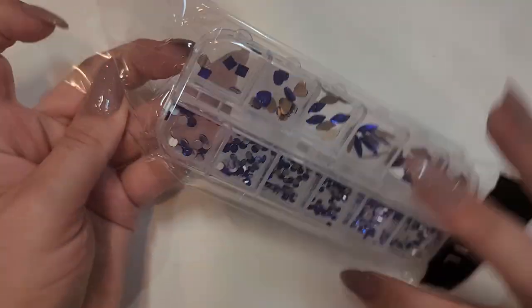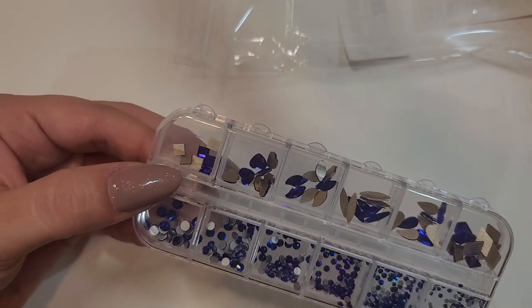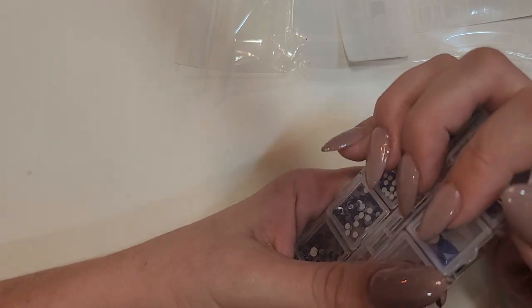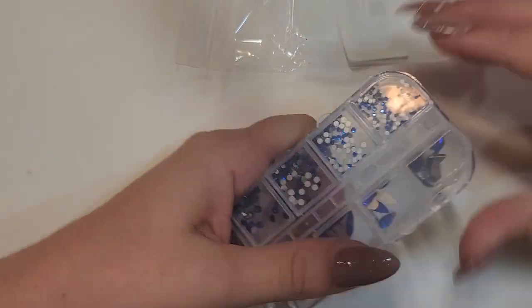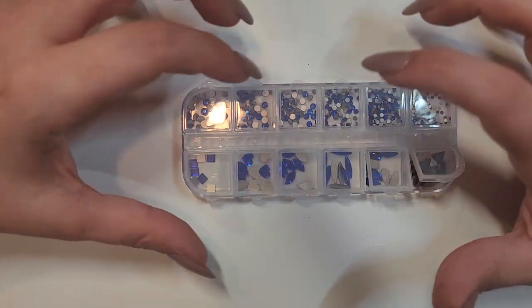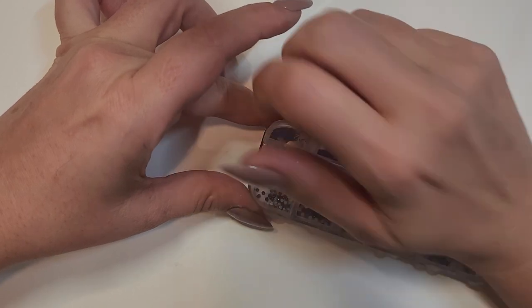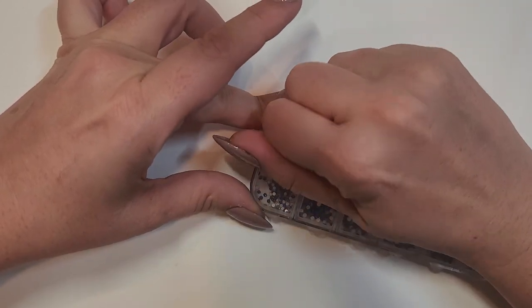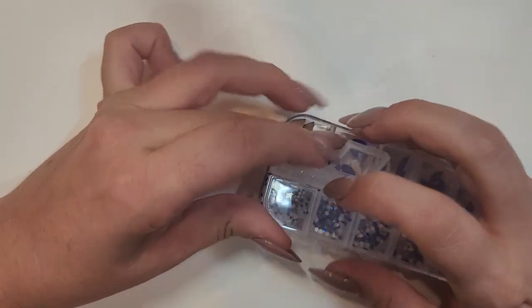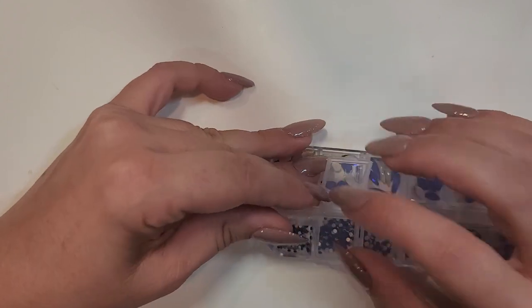Ooh. These are gorgeous. I don't know why I bought so many rhinestones. I don't know how to really use rhinestones yet, but hey, if you're gonna learn, you might as well learn on Shein, right? Come on. The static cling makes these just wanna hold on.